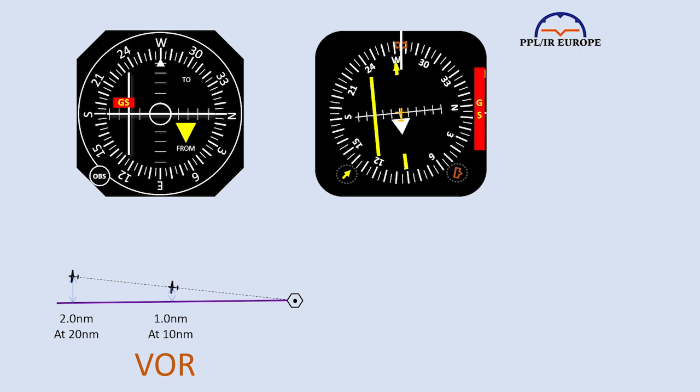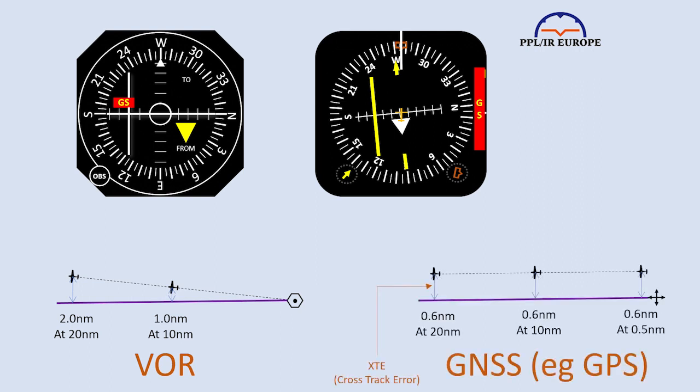But if you're using a GNSS source, such as GPS, the OBS or HSI displays the deviation left or right of track in nautical miles. Any deviation from the track calculated by the GNSS receiver is displayed on the CDI as a cross-track error, or XTE, each dot representing an actual distance. The distance represented by each dot is dependent on the segment of flight, i.e. en route, terminal, approach, missed approach, etc. But if it's in terminal mode, as in this example, full-scale deflection is 1 nautical mile, so 0.6 deviation is 0.6 of a nautical mile, and that is equally true close to and distant from the waypoint.